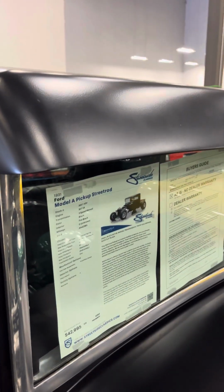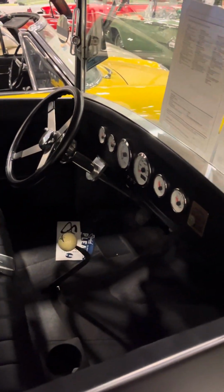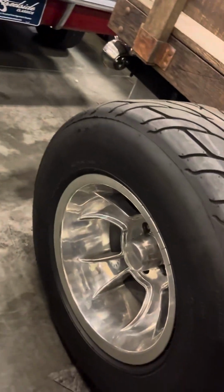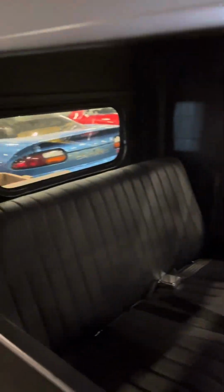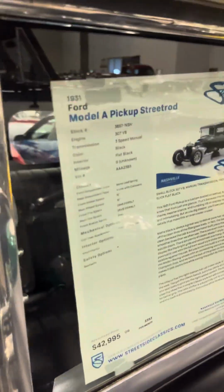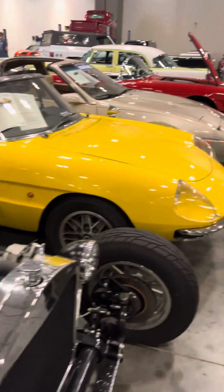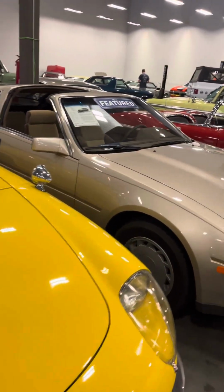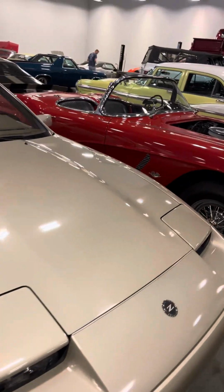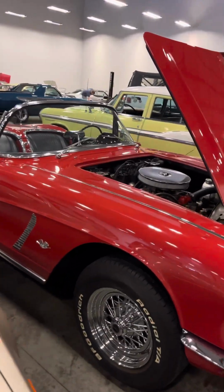31 street rod. Oh, stick shift. Very cool. Nice wheels. How much? I'm gonna guess 45. 43. I am so close. 43, okay. Little MG, little 280, little Corvette.